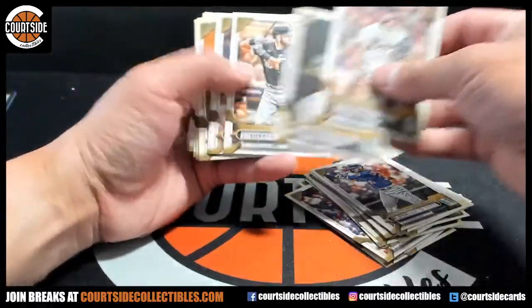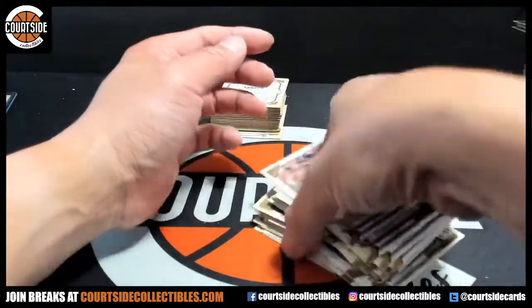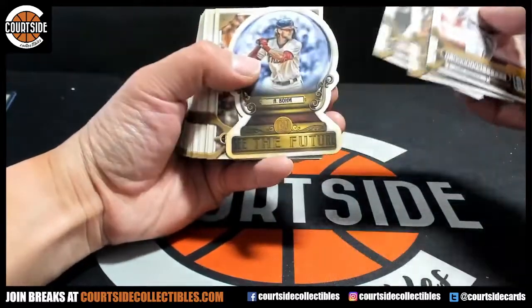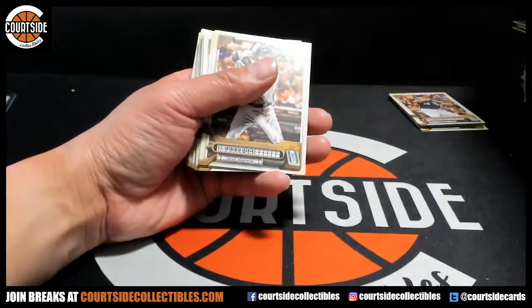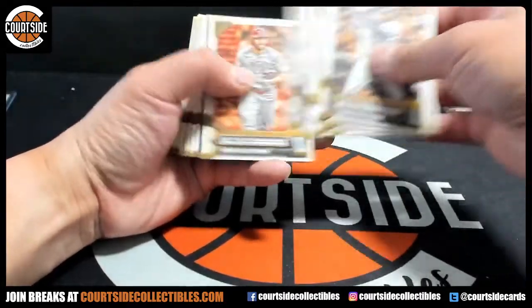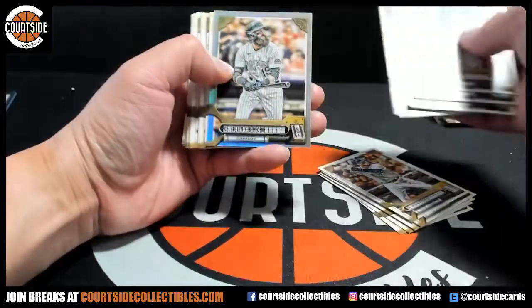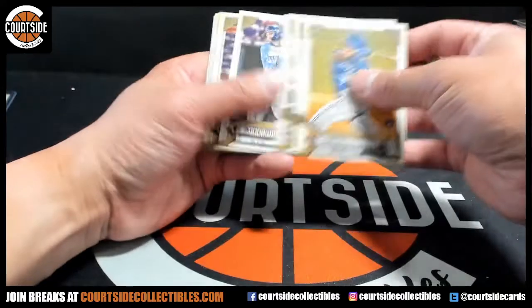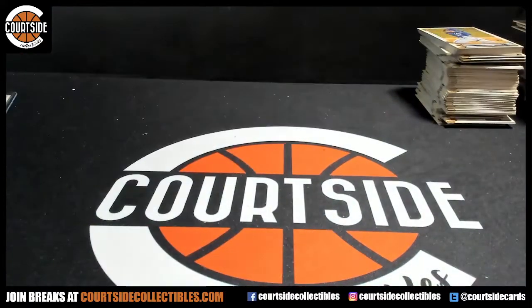And we got Snell. And Alec Baum. Acuna? How's Acuna doing? Evan Longoria out of 250. Charlie Blackmon. Yes. Got him. And that is it, guys. All right. Let me do some sleeving, and then we'll do a recap, and then that'll be it for this break, and then we'll move on to whatever's next.